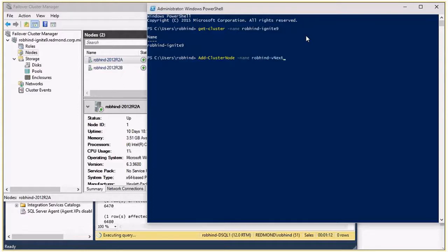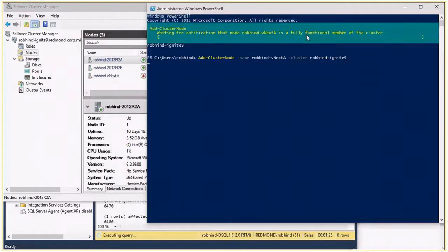So the first piece of the feature is here. Add cluster node. Of course, you can do this from the UI too. What you'll see in a moment is the new node come into the cluster. So there it is. Add cluster node takes about 20 seconds.